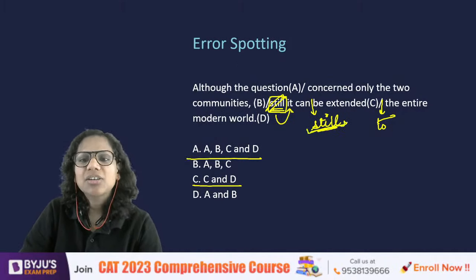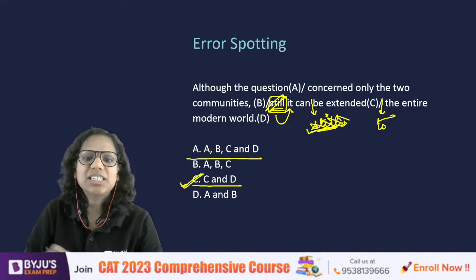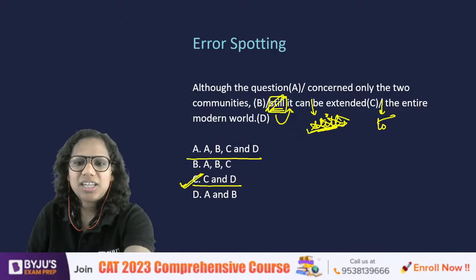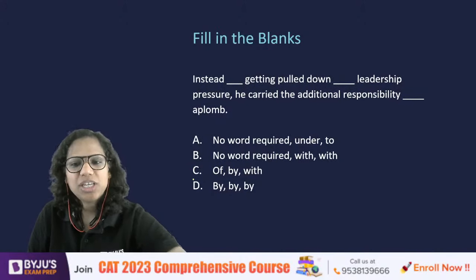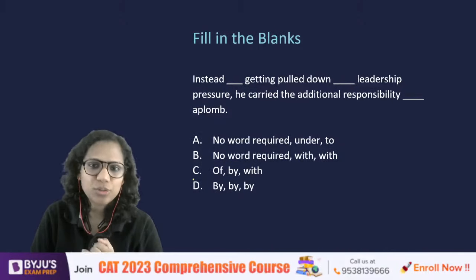So still is fine, but you can even delete it. So it can be extended to the entire modern world. C is our answer here. Okay. Great. Those who said C. If anything is not clear, again, I'm saying you can ask me. If you have any confusion in any prepositions, you can ask that too today.